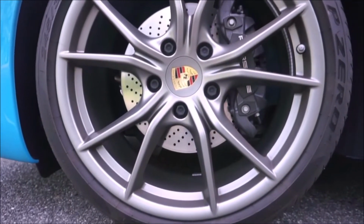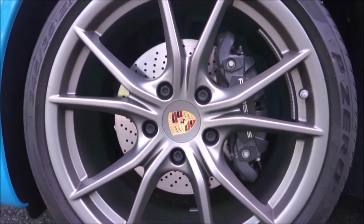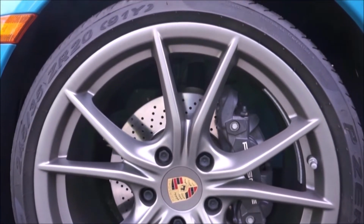Wheels. I like these 20-inch wheels. The only bad part on the base Carrera like I have is that the 20-inch wheels make your brakes look a lot smaller. If they had 19-inch wheels, those brakes would look bigger, but they are very good brakes. I've had no problems.